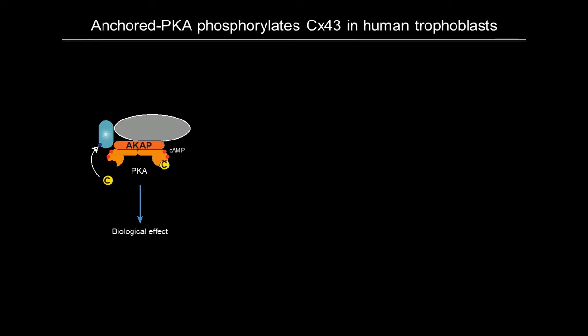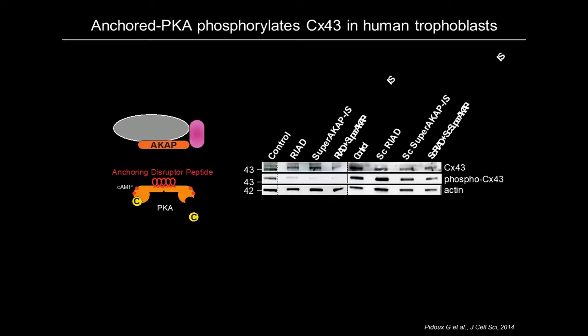As I said earlier, the anchoring of PKA through AKAPs, in our case Ezrin, can directly phosphorylate a target and give a biological effect. If we use anchoring-disrupting peptides, you lose the biological effect due to the distance of the catalytic subunit, which does not phosphorylate the target anymore. And this is what we did here. We treated the cells with RIAD or super AKAPs. If you remember, these are PKA type 1 and PKA type 2 specific anchoring-disrupting peptides, or both of them, and stimulated the cells with ACG. And what you could see is that when the cells were treated with these peptides, we completely decreased the phosphorylation of Connexin-43 compared to the scramble control. So this indicates that the anchoring of PKA is necessary to phosphorylate Connexin-43 in human trophoblasts.